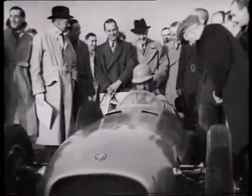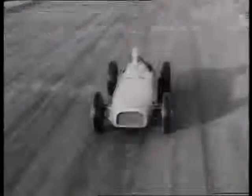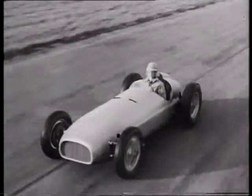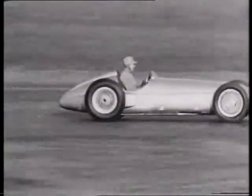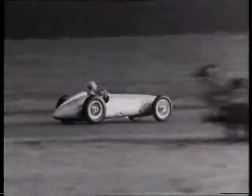At last came the day when the outside world saw the car for the first time. On a disused aerodrome at Folkingham, Raymond Mays drove it on test. Those who were present were deeply impressed and agreed that the car showed great promise. But it was only a beginning.